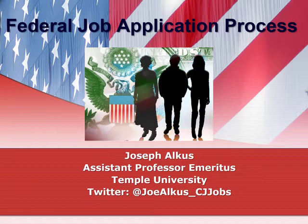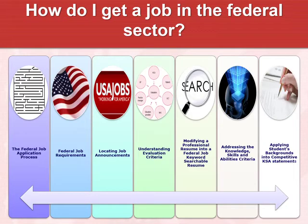So I'm going to walk you through the federal job process to help you understand what you have to do to get a job in the federal sector. Finding a job in the federal sector is a challenge, but today's presentation will help you navigate through this process so you understand what you need to be prepared with in order to apply for jobs in the federal sector.